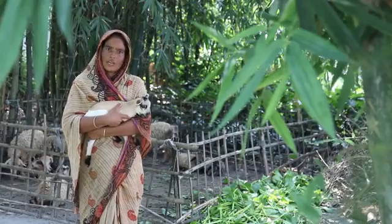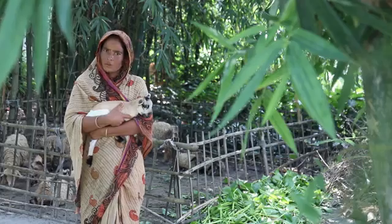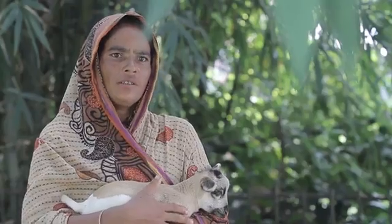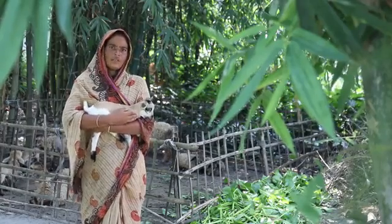I leave the lambs in the morning to roam around and eat grass. I also cook broken rice and mix it with a bit of salt and feed it to the lambs.